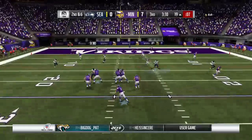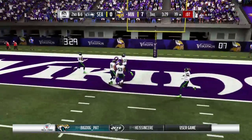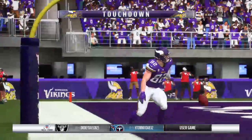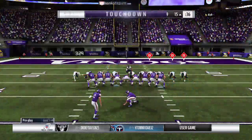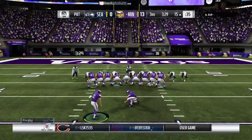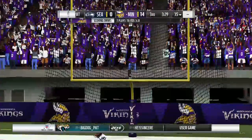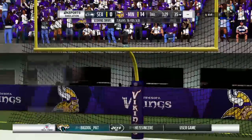Now a second down throw for Cousins. And he will score. Touchdown, Vikings. Kyle Rudolph from 19 yards away. And the Vikings find a way to stretch their lead. And he's got it up and through.